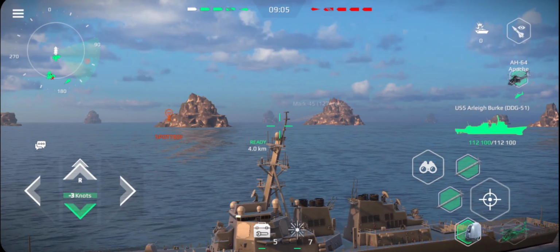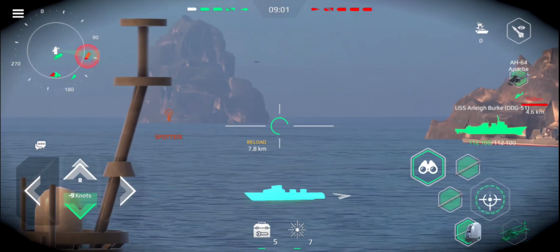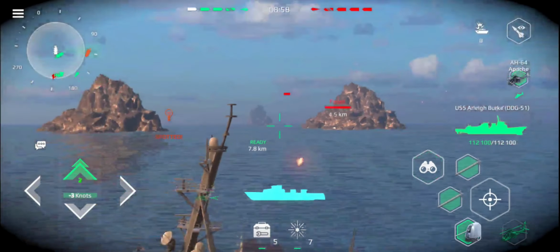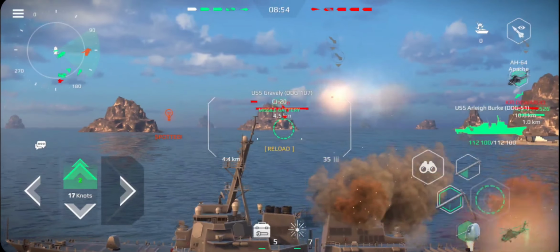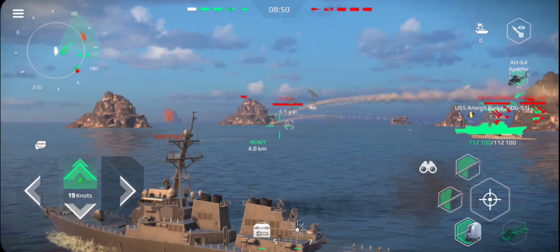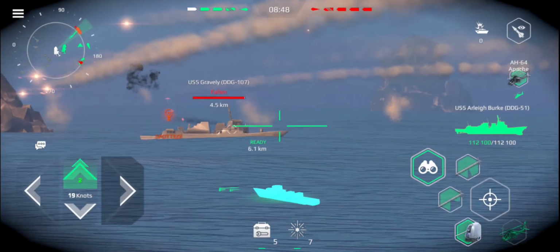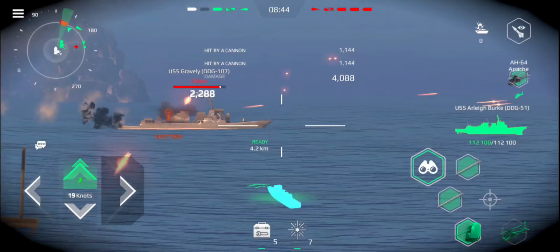There's somebody over there. How did you know? I saw the radar contact. Oh no, he's over there. There he is, there's a Gravely. So that's more of the multipurpose destroyer, and he's immediately chopping my missiles. Yeah, he's sending the chaff up immediately. But you know, good guns as well. You can use those too. Yeah, good reload on my guns.